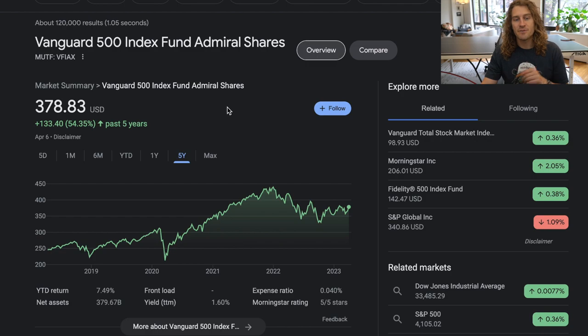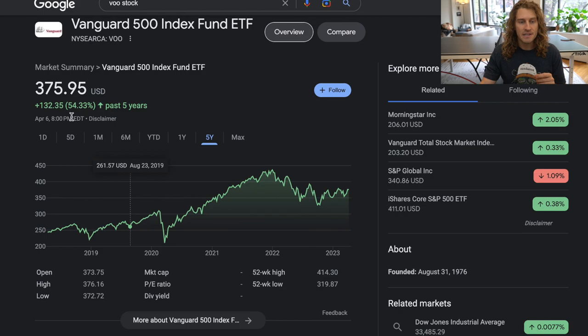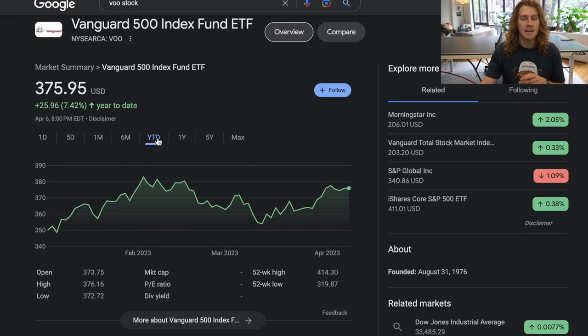So here is VFIAX over the past 5 years. As we remember, it's up 55% or 54.35%. Now, if we go look at VOO, this is up 54.33%. So we're talking the exact same, or virtually the exact same growth over the past 5 years. And then year to date, also up almost 8%.